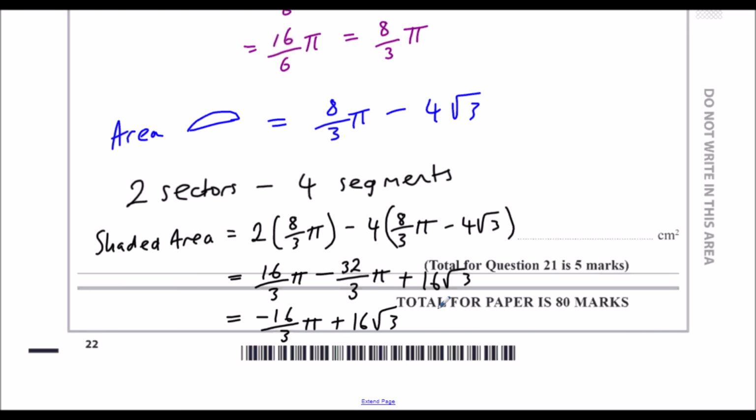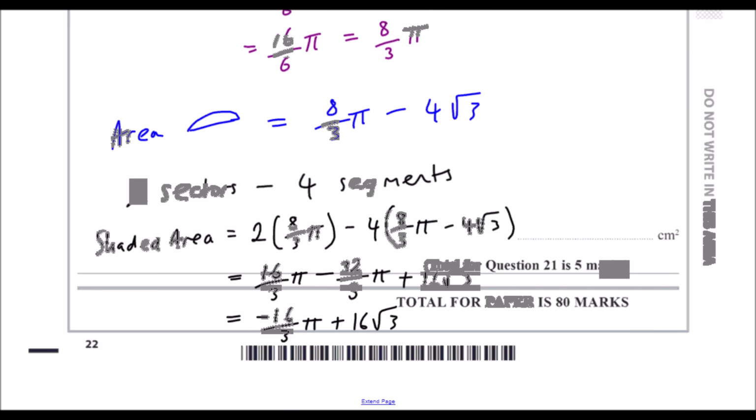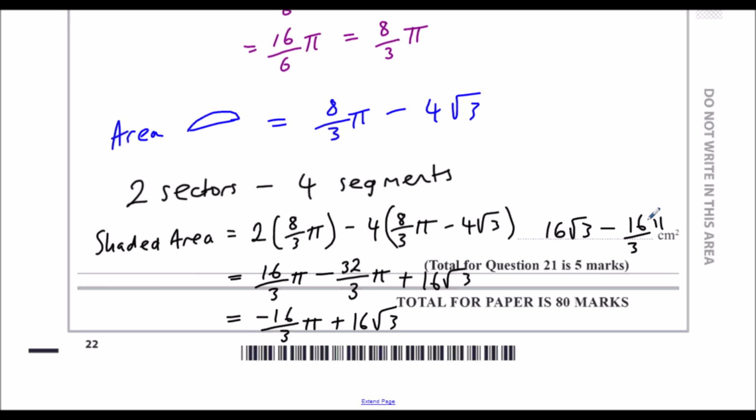That's about as simple as we can make it. Give your answer in terms of pi. We don't have to give it in a certain form. So we can just write them the other way around to have the positive at the front. 16√3, take away 16/3 pi. And that is our shaded area.